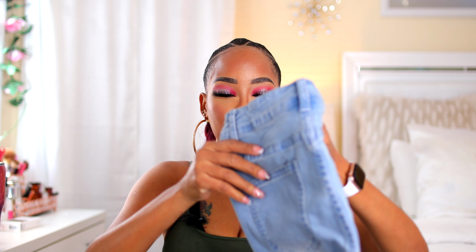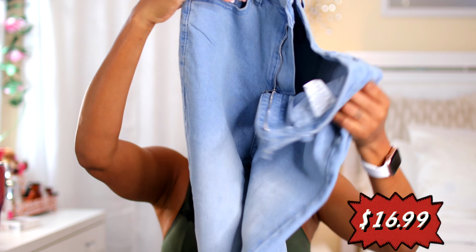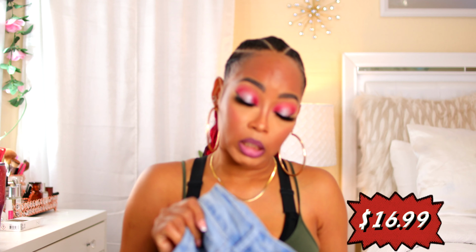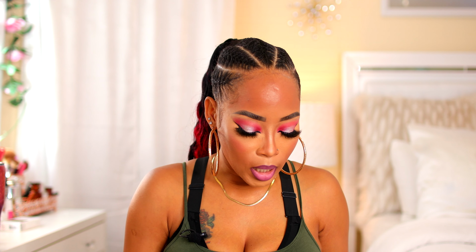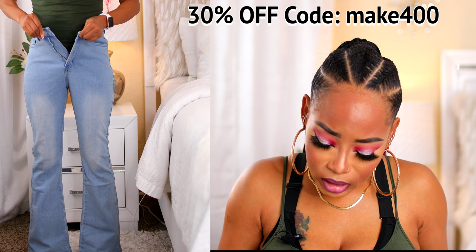Okay, so next we have a jeans pants. I was very skeptical when I was picking this one out. The reason why I picked it, actually, because I have a lot of jeans, is because I wanted to see if they have good jeans, just to see how it would look on me.